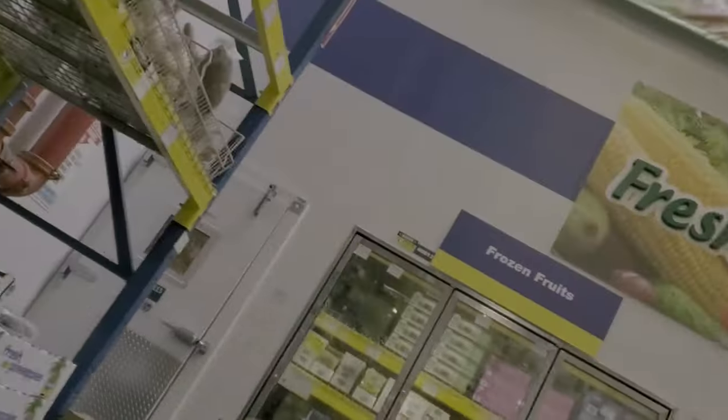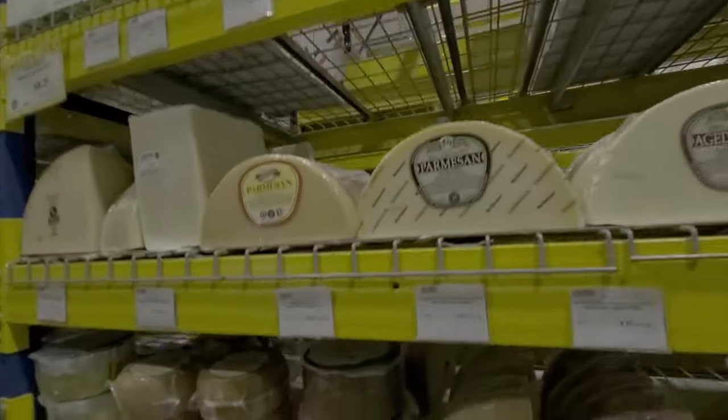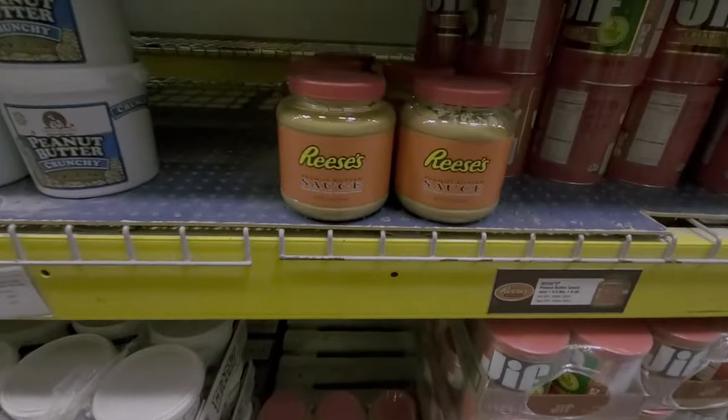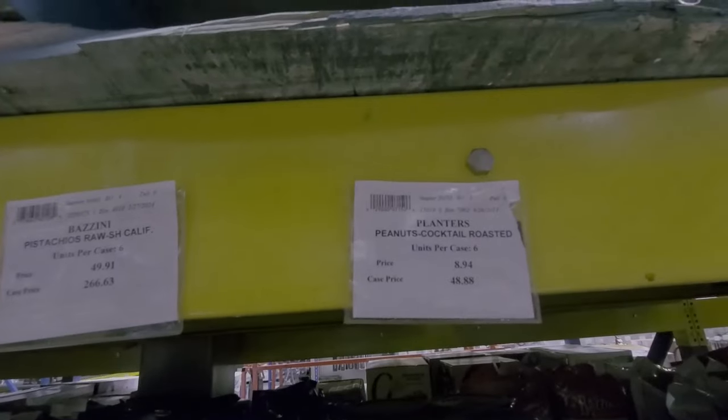Just sort of checking stuff out. Just more floor space, kind of giving you guys an idea of the general layout of the place as best I could, without looking too conspicuous. Cheeses. Now I'm in the cold department. You definitely want to wear the right clothing for that. Now these are things I really wouldn't be selling. But here's something I would be interested in. You saw that Reese's peanut butter, those Planters peanuts. I was giving you a look at the pricing on that.